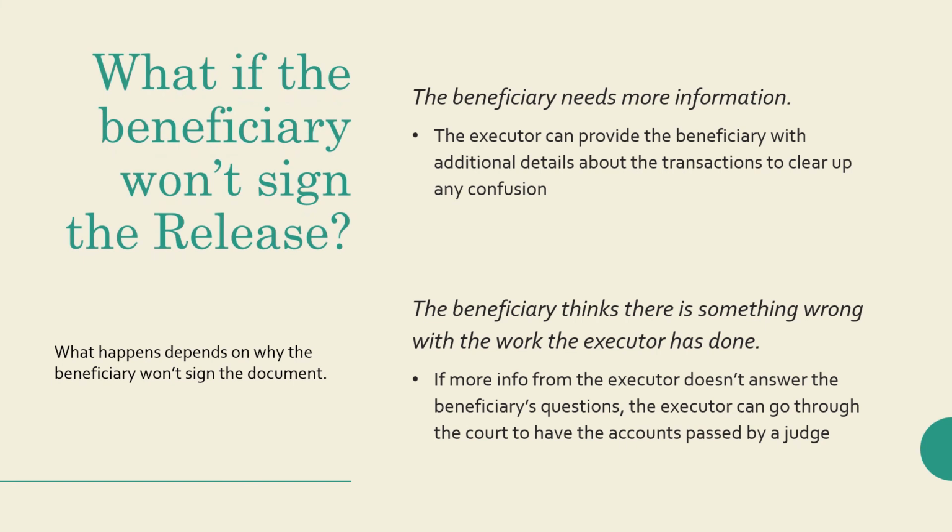Sometimes the beneficiary doesn't want to sign the release. What happens in this situation depends on why the beneficiary won't sign. If the beneficiary has questions about the financial statements, the executor can provide additional information. Sometimes this means sending receipts or explaining a particular transaction, such as the sale of property.